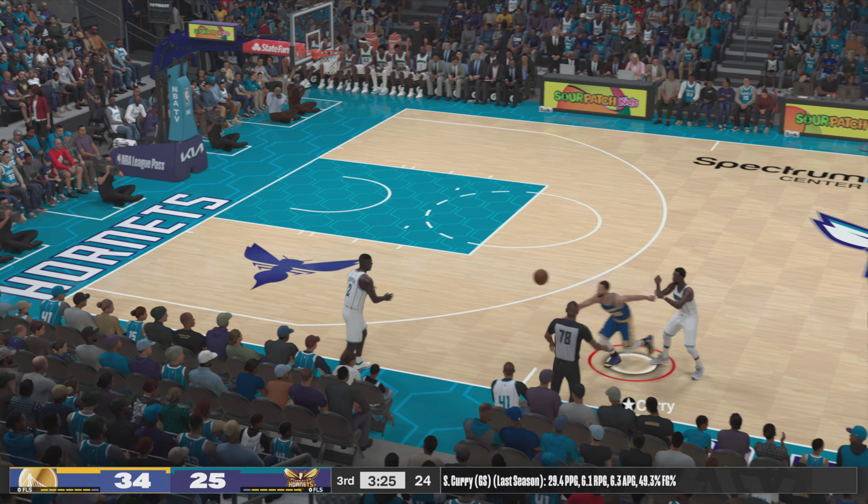Jones has gone 3 for 3 from deep so far. Perfect. There's the pass to Chamberlain. And so it looks like the Warriors will retain possession here. Johnson, he's checked in for Vlade Divac.